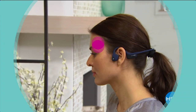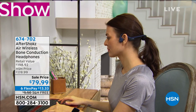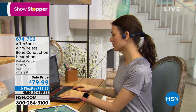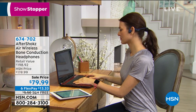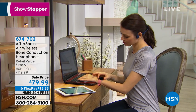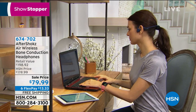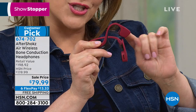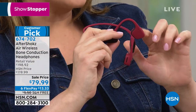Coming up in my hour, I love these things. These are called the Aftershocks, and this is the Aftershocks Air. These are the lightest wireless headphones that we do, and these are really cool because it's the open ear technology. You don't have to shove anything in your ears or jam anything in there. They work with bone conduction technology, so they basically rest on your cheekbone and nothing is in your ears.